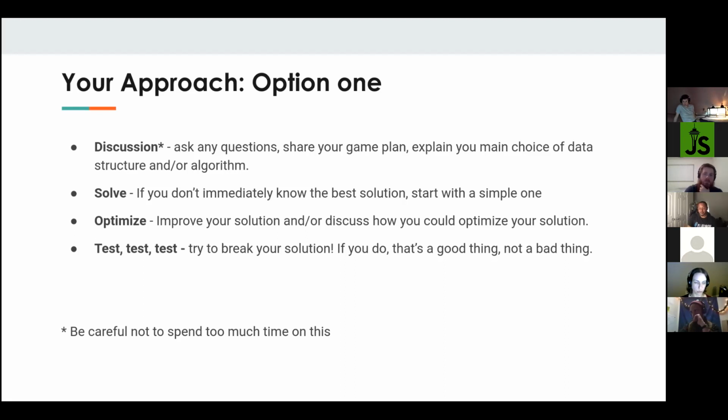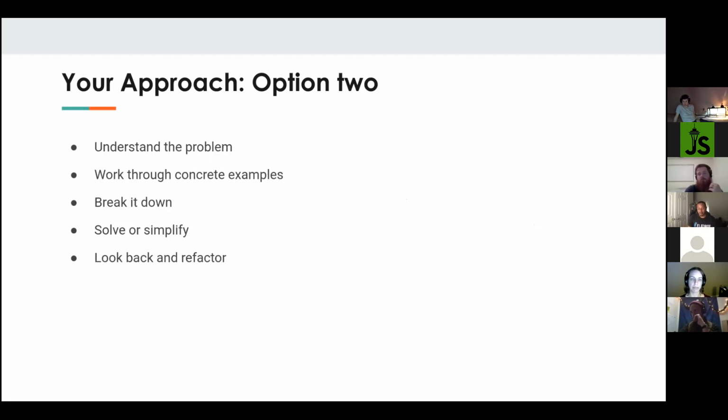Okay, so this is approach 1. Approach 2, just a different way of breaking it down into a checklist, is: 1, understand the problem. Make sure you understand why the given inputs produce the given outputs. And then work through concrete examples. It's good to work through both the provided examples and additional examples. Most of the time, if you are given an example, it won't cover all of the edge cases that you are expected to address. So come up with some additional edge cases of unusual input or things like that, and then walk through what the output would be for those.